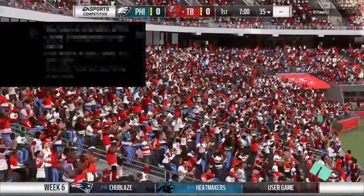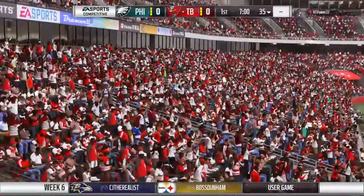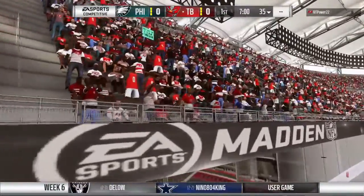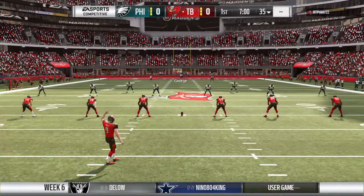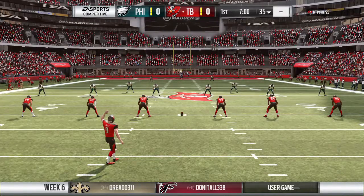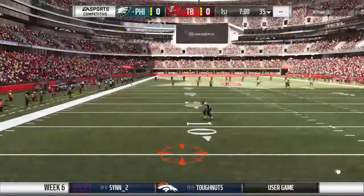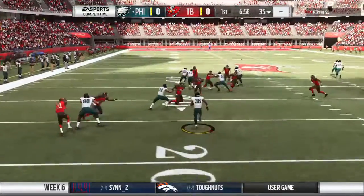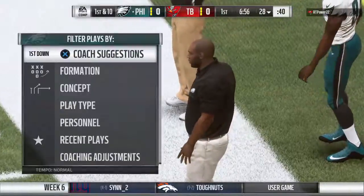Ready as the guys get set to match up between the Philadelphia Eagles and the Tampa Bay Buccaneers. Set to go now in Week 6 of the NFL season, and we are underway on EA Sports. This one fielded at the 5, and he'll take it past the 25 and up to the 28-yard line.